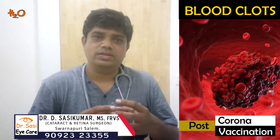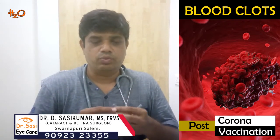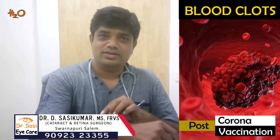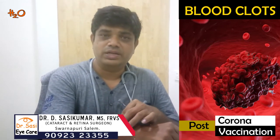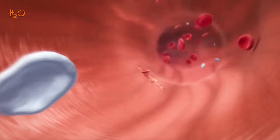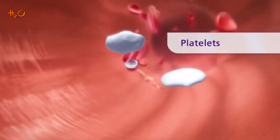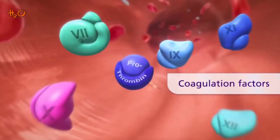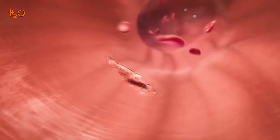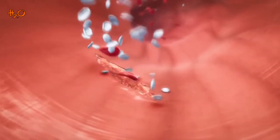And so, blood clot. How does a blood clot occur? What does a blood clot mean? So, when you get injured, you see after a while the blood stops bleeding. How does the blood stop bleeding? Because of platelets which are there already in the body, they get activated when it gets exposed. So there's an inherent mechanism which activates the platelets and causes clotting.